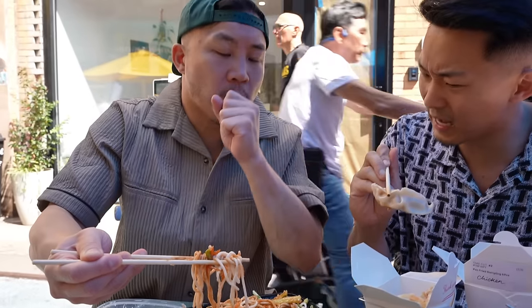Yeah? What flavor is that? I don't know. Is that like a Cantonese cold noodle or like a Southern style? I want to say it's almost like a hybrid between a Southern and a more Northern style. She asked me if I wanted it spicy. I said spicy. All right, guys, here we're trying the chicken dumpling.